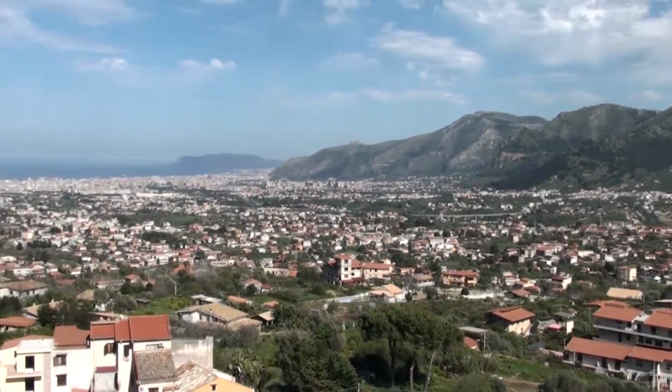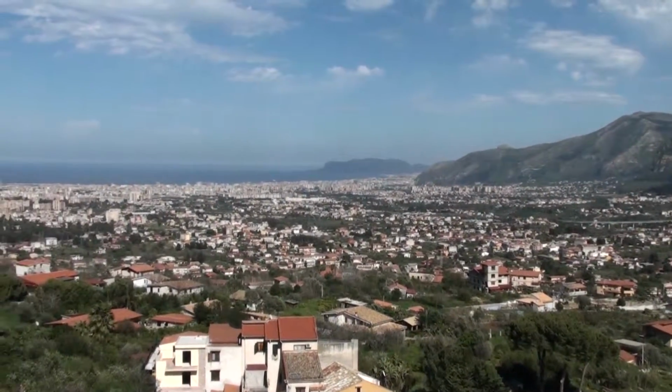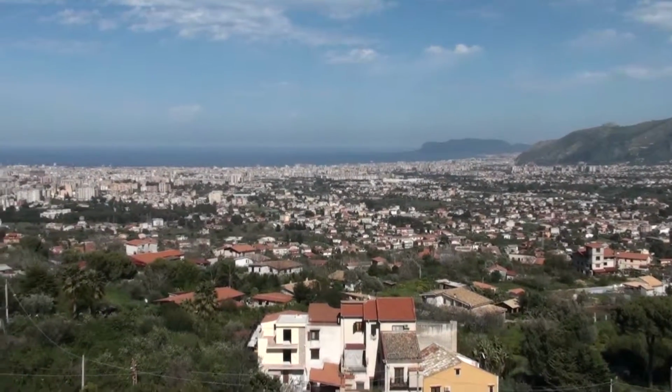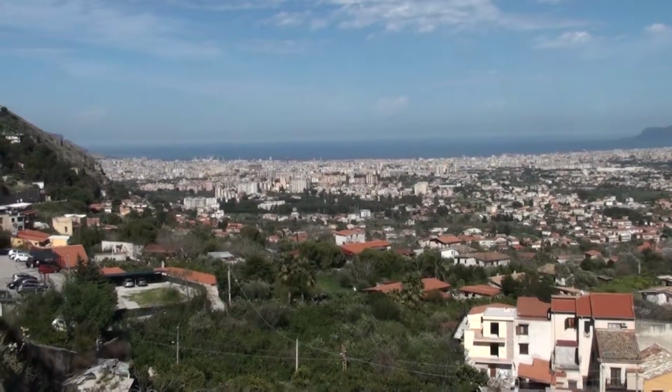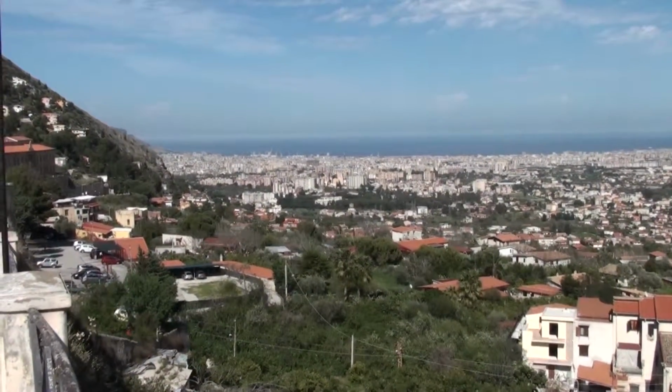This is looking down from Monreale towards Palermo. Coming up there on the left hand side is the greater part of the city, including the port.